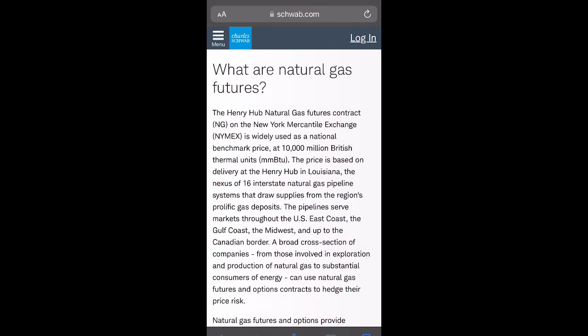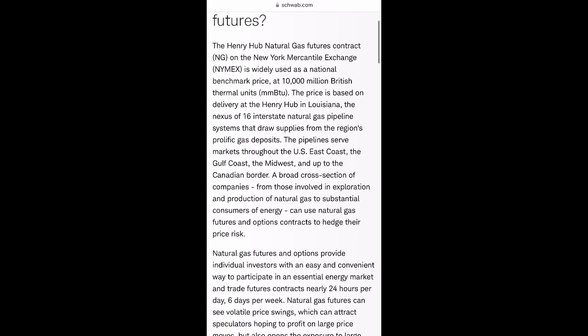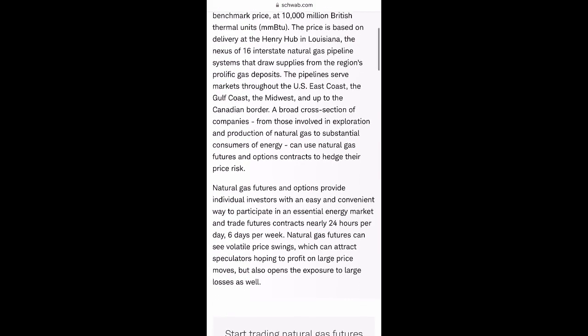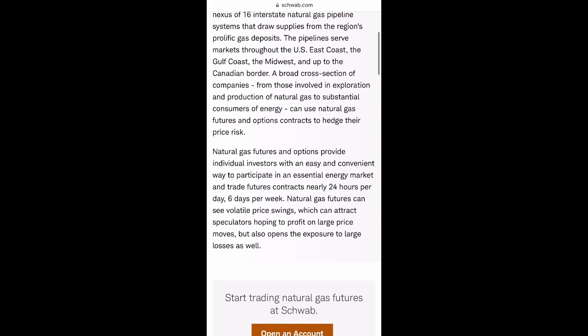What are natural gas futures? The Henry Hub natural gas futures contract is widely used as a national benchmark price at 10 million British thermal units. The price is based on delivery at the Henry Hub in Louisiana, the nexus of 16 interstate natural gas pipeline systems that draw supplies from the region's prolific gas deposits. The pipelines serve markets throughout the U.S. East Coast, the Gulf Coast, the Midwest, and up to the Canadian border.